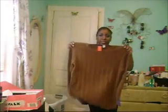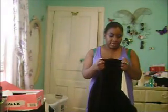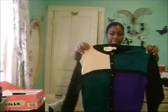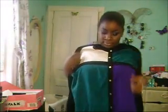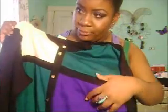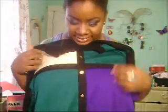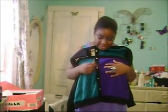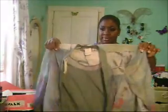It's just a simple top. Alfred Dunner. And it looks like this. It's a blue teal. This is actually teal, not like how it's coming up on the screen. So teal, blue, and cream, and it has nice buttons going down it. I thought this was fun, something you could just throw on. These buttons are non-functional, so it doesn't open. It's a sweater.